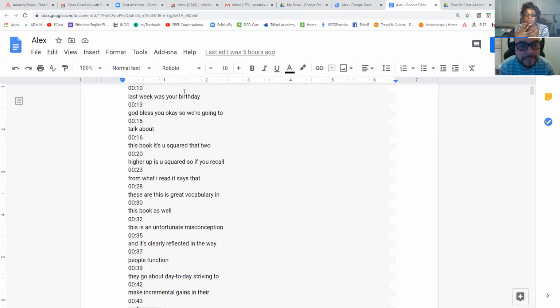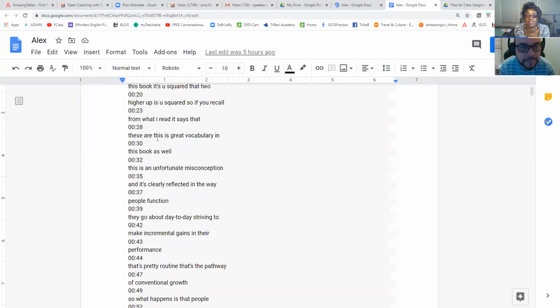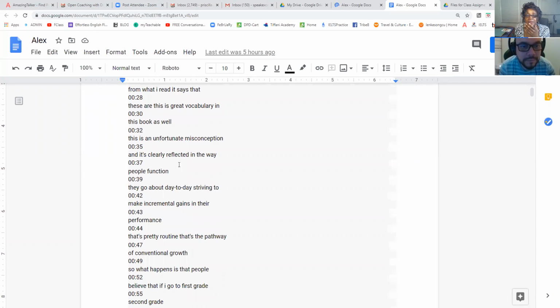We're going to talk about this book. It's U squared. That 2 higher up is U squared. So if you recall from what I read, this is great vocabulary. I think you had said there was great vocabulary in this book. Do you remember saying that, when you were listening to me read online, that there was lots of great vocabulary? Okay, so I'm just picking out things.